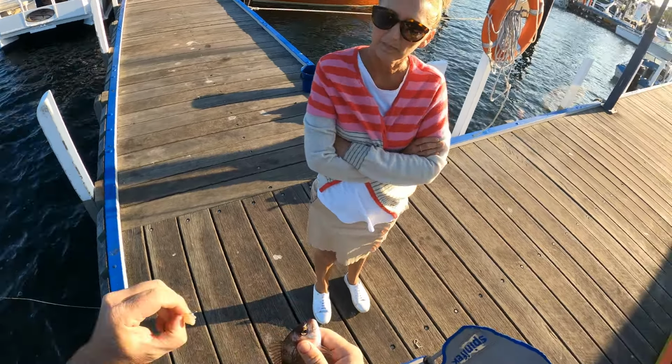Alright, that's the end of our video today. Down here at Metung Pier. We did alright. Probably caught about 10 or so snapper. Very baby, very small snapper and a few brim as well. It's been a nice little session.